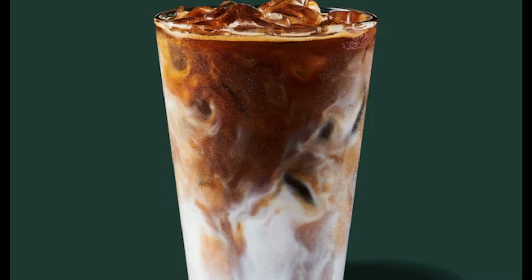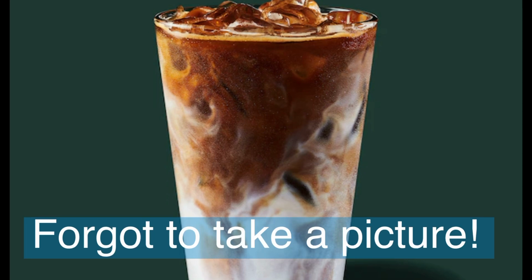I don't usually like Starbucks, but I stopped and tried the caramel apple macchiato iced for 7 points.